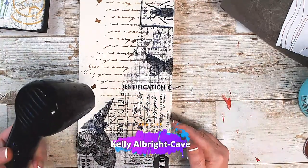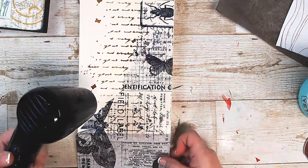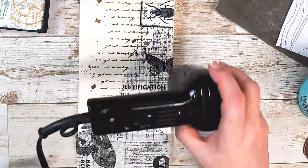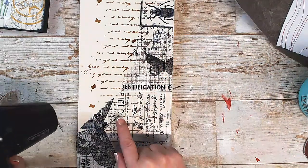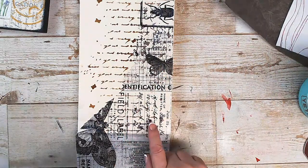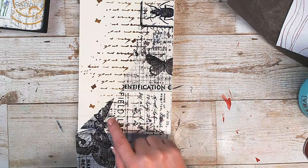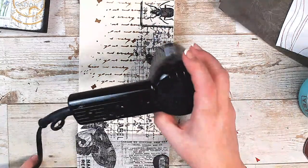I love this entomology paper. One, super lightweight, and it's nice. The print work is nice and clear, so it's really easy to work with. And here is the reason that I wanted to use this type of paper. Look at the stenciling showing through. It almost looks like old ink on there. I just love how that looks.